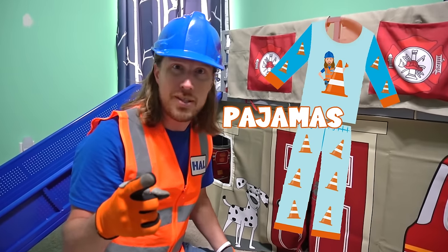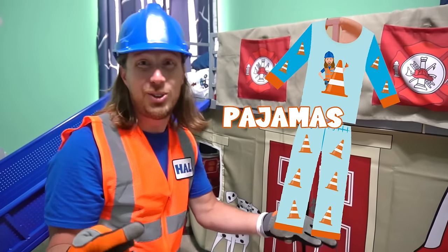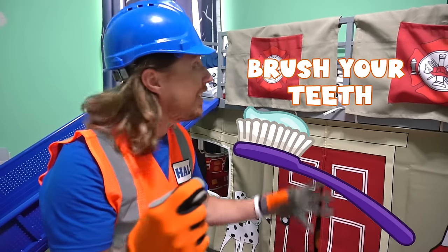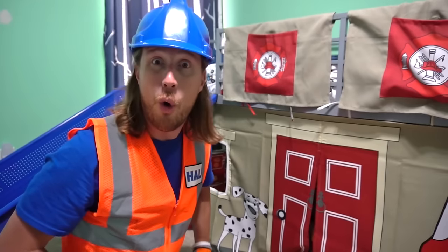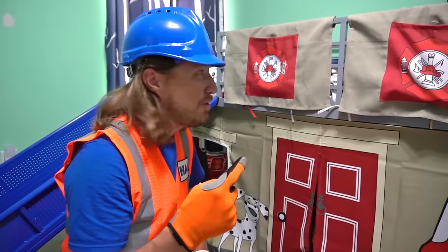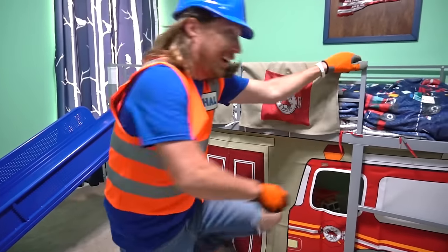Do you have a favorite pair of pajamas that you like to wear? Oh, maybe like safety cone pajamas. Those are cool. Oh, and then maybe you gotta brush our teeth, right? Yep. Oh, and maybe once we get all snuggly in bed, maybe your mom or your dad reads you a bedtime story or sings you a song. That's really cool. Well, let's go get Abel and let him check out his bed and maybe we can read a story to him. Come on, let's go.